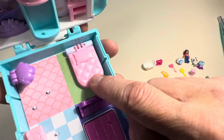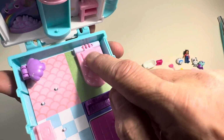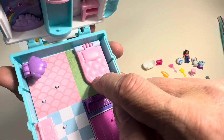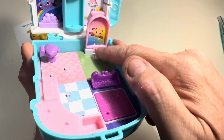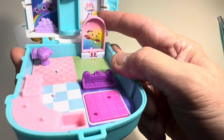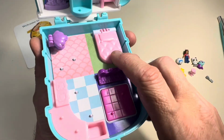We have a nice little cozy bed here with pillowing or quilting on the pillow on the bedspread. Kind of resembles an older Polly Pocket compact that had the pillowing on it, with a pillow here. And of course this opens up because it has a hinge. And then you've got this carpet down here and there's a kitty right there, one of Gabby's kitties. Again, there might be some significance to that I'm unaware of.